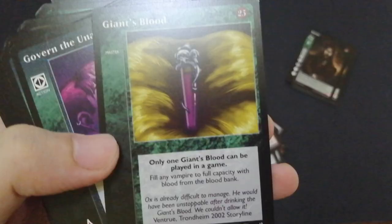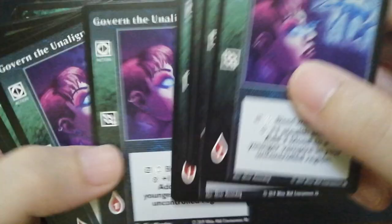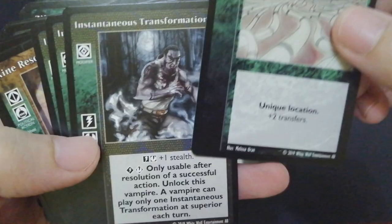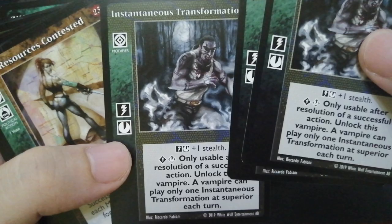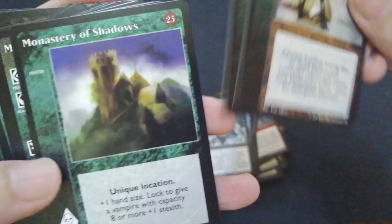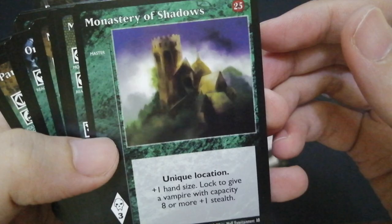One copy of Giant's Blood. Seven copies of Governed and Aligned. Information Highway, one copy. Three copies of Instantaneous Transformation. KRC, four copies of KRC. So this is a strong political card. Monastery of Shadows, that's one copy.